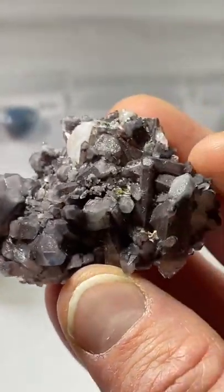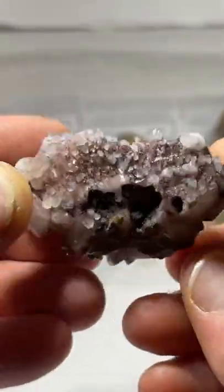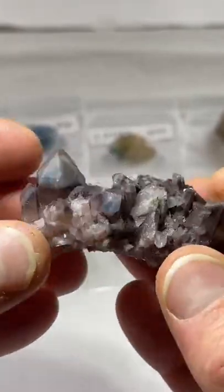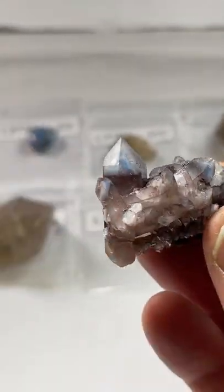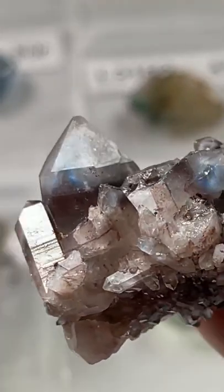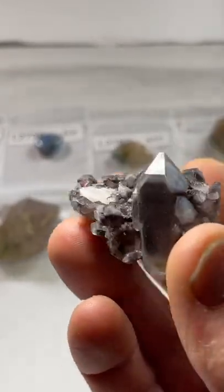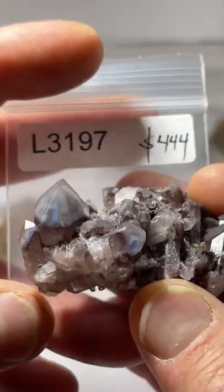Here's a cluster of Papagoite. It's got a heart on the bottom. Nice blue inclusions. That one's $444.